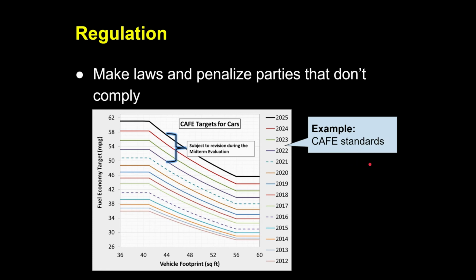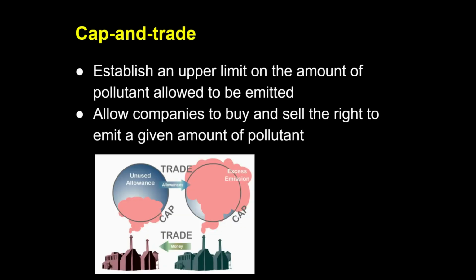CAFE stands for Corporate Average Fuel Efficiency. These are the standards that are set by the government that dictate the minimum fuel economy for cars at various sizes. You can see in this diagram that the fuel economy standards get a little bit higher every year. For every vehicle sold that doesn't meet its appropriate fuel efficiency standard, car manufacturers pay $55 for every 1 mile per gallon below the standard.